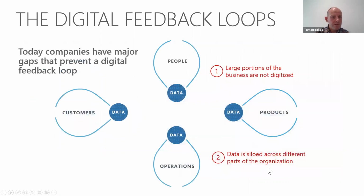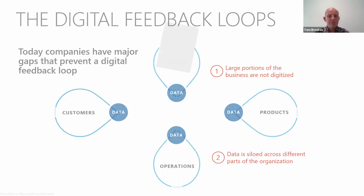As we know, there are often major gaps that prevent digital feedback loops happening. And large portions of the organisation are not digitised. Specifically, if we think about the FM sector, with the customers that I work with, the number of frontline staff who aren't digitised, who don't use digital technology at all, who aren't connected to the organisation is probably the majority, I would say. And what this means is there's data siloed across organisations, so we're not running businesses as efficiently as we possibly could be.